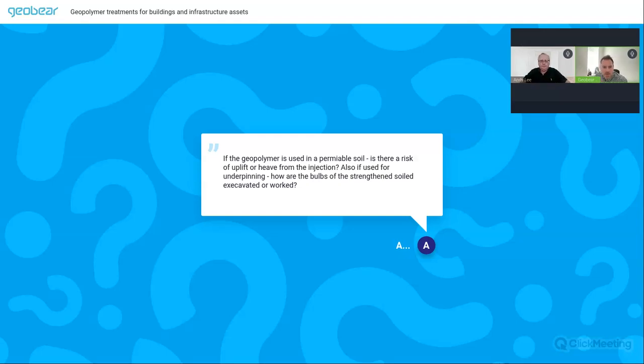If the geopolymer is used in permeable soil, is there a risk of uplift or heat from the injection? Also, if it's used for underpinning, how do the bulbs of the strengthened soil excavated all work? Well, yeah, there is a risk of uplift, and so when we do the execution of the project, we monitor ground levels using a laser level to make sure that any uplift that occurs is within the specified limit.